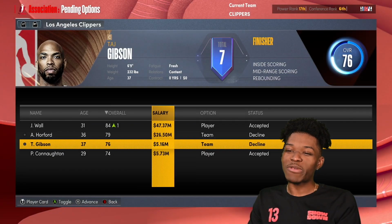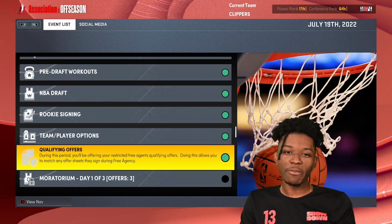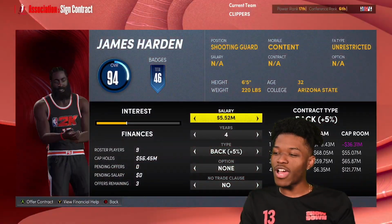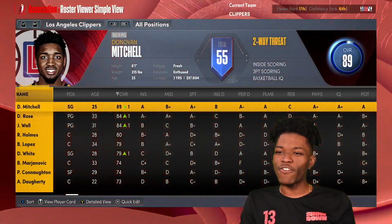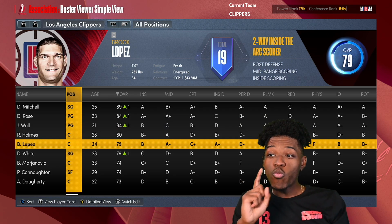Taj Gibson wants a $5 million deal, but he didn't play for us, so you can walk as well. We won't have money to sign a big-name free agent. How much money do we have? Oh, like none. That's fun. That's extremely fun.